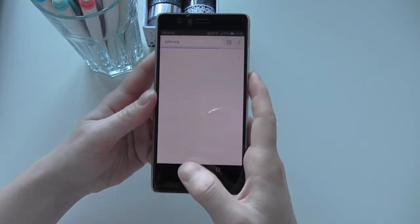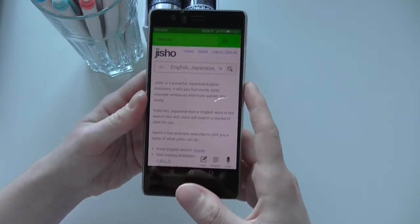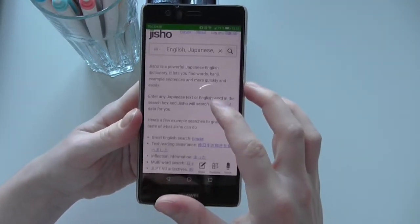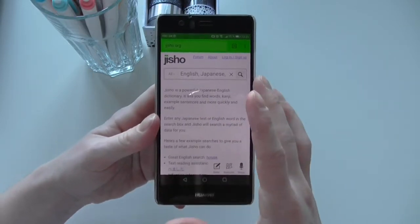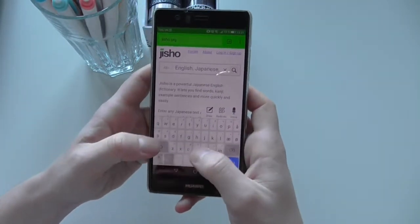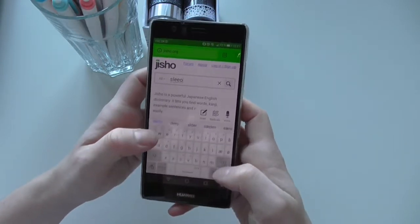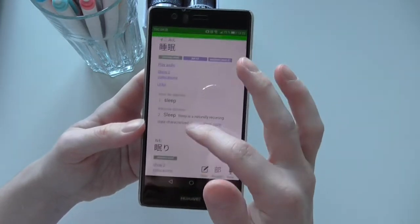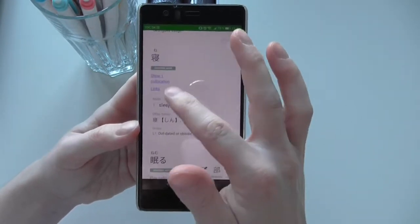Then I have this link to a dictionary. It's called Jisho, and you can find it on the internet. It's called jisho.org, and you can write in English, Japanese, or the Japanese writing, or how many strokes you're searching for, and so on, to find the word. For example, if I wanted to write sleeve, then it'll come up there, some different ones, and that was the one I was looking for.